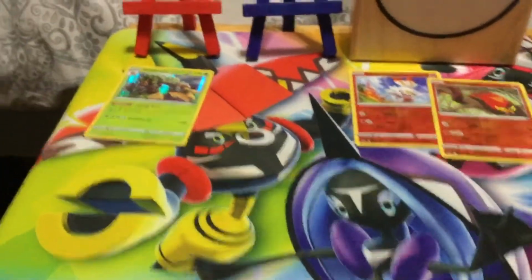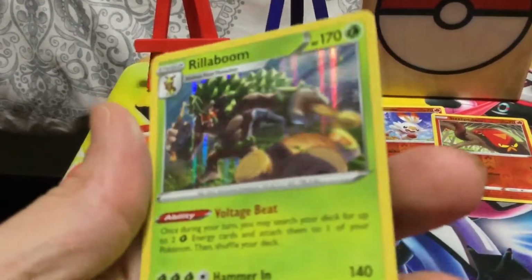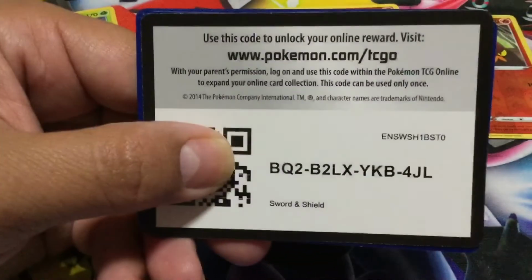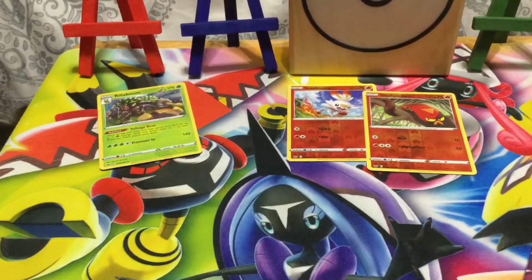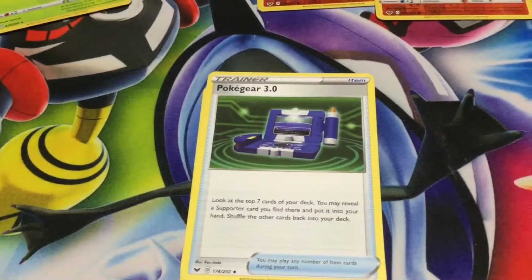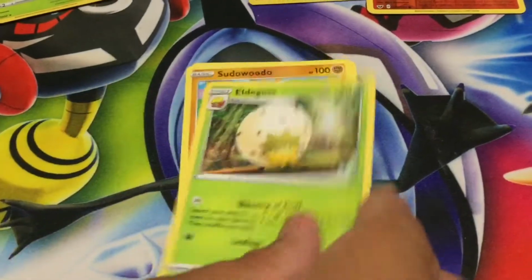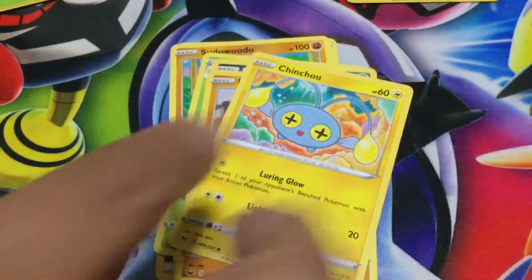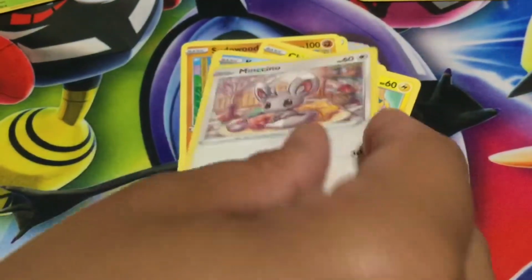All right. That looks kind of nice. Yeah, they look different. The holos, they look different. All right. Enjoy it. Okay. Metal. Pokegear 3.0. Oh, look. Sudowoodo. Look at that fox. Oh. Chinchou. Krabby. SpongeBob's not here right now.